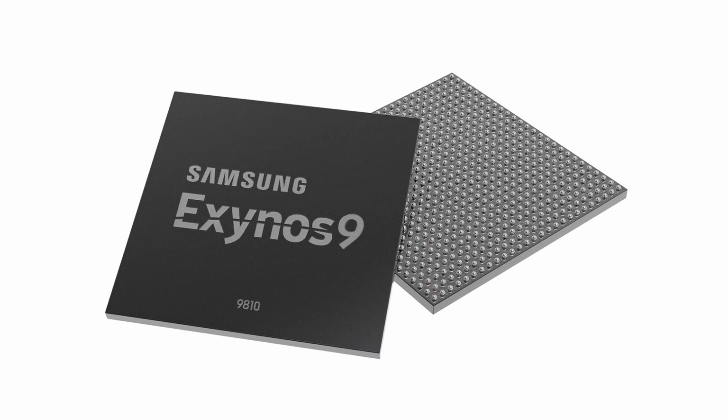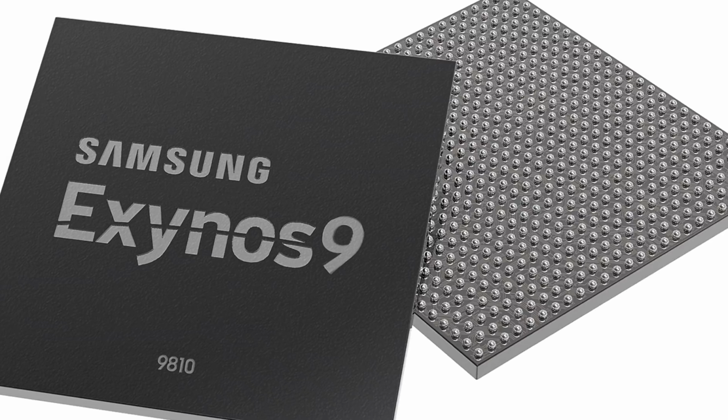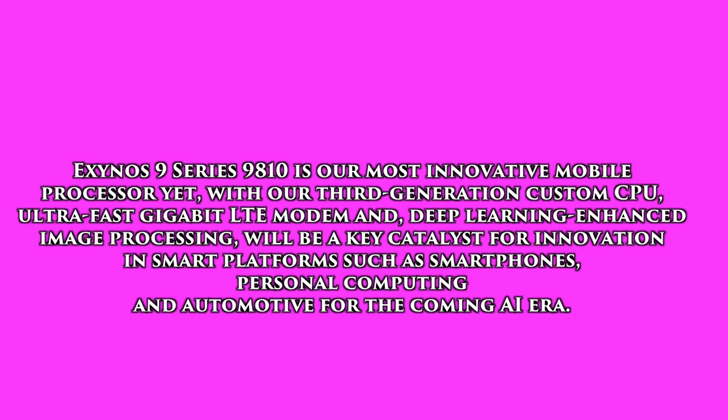Moving on, the heart that runs the beast, Exynos freaking 9810, went official. Samsung says that Exynos 9810 is our most innovative mobile processor yet, with our 3rd generation custom CPU, ultra-fast gigabit LTE modem, and deep learning enhanced image processing will be a key catalyst for innovation in smart platforms such as smartphones, personal computing, and automotive for the coming AI era.